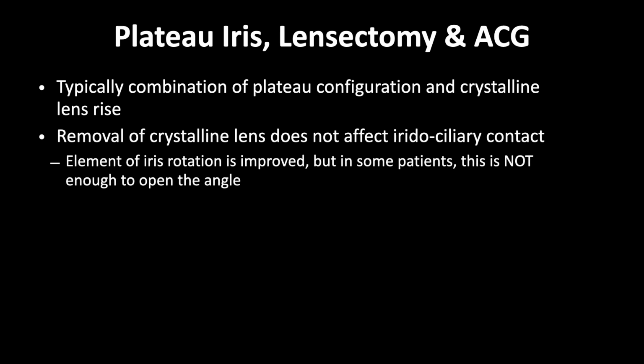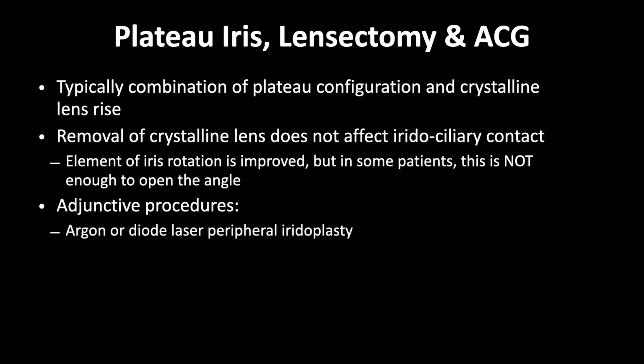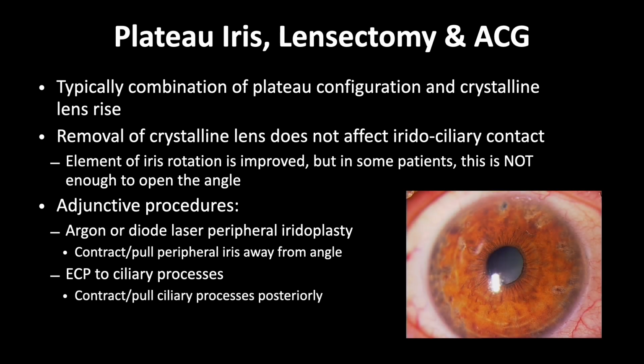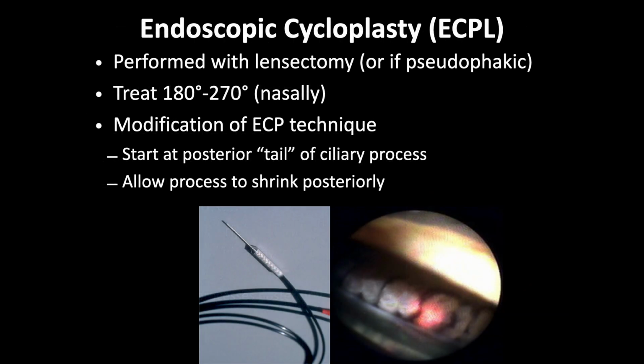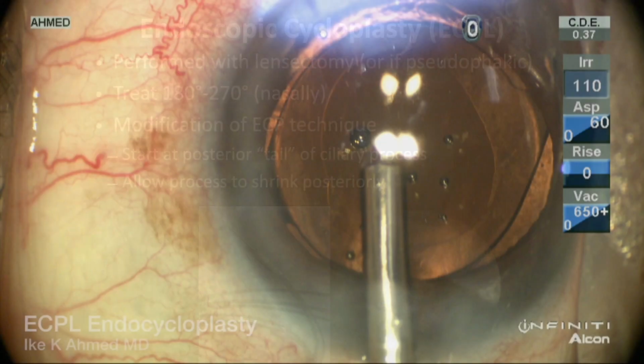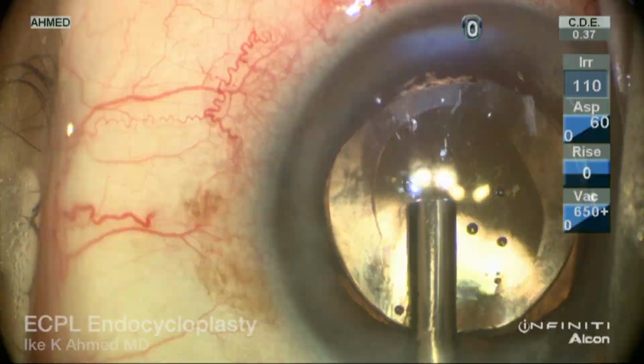Now, this can be treated by different methods. Of course, argon laser peripheral iridoplasty may be used on the iris postoperatively or preoperatively. But also we can use endocyclophotocoagulation to rotate the ciliary processes posteriorly. We do this by shrinking the ciliary processes, as we'll show here, using the endoscopic probe. Look at how high these ciliary processes are that can result in persistent angle closure. We're basically lasering the tails of these processes to shrink them.